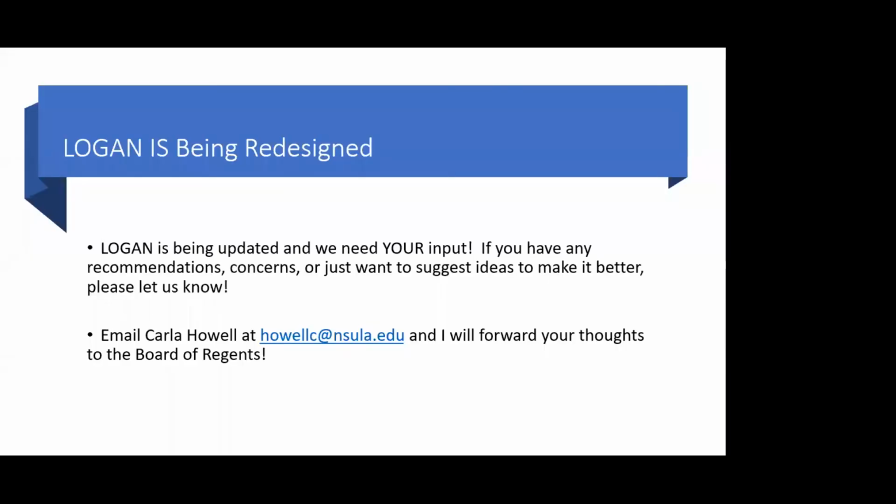And as I mentioned when I first started, Logan is being redesigned and revamped. I'm not sure what all they have in the works at this point, but we are welcoming any input that you can provide. Carrie was hoping to join me in this but was unavailable this morning. We are going to be taking into consideration any emails that are sent with suggestions or recommendations, or any problems that you've had during the Logan submission process before, with your proposal or the reporting. Please reach out and let me know. I've got my email here, and I will put those together and share them with our Board of Regents IT folks. So we are reaching the end here.